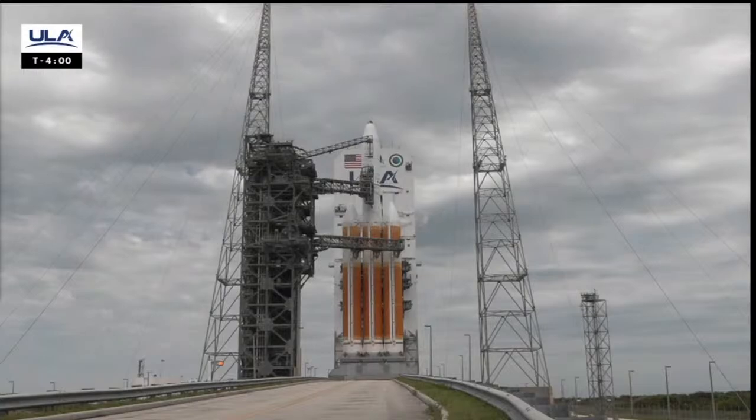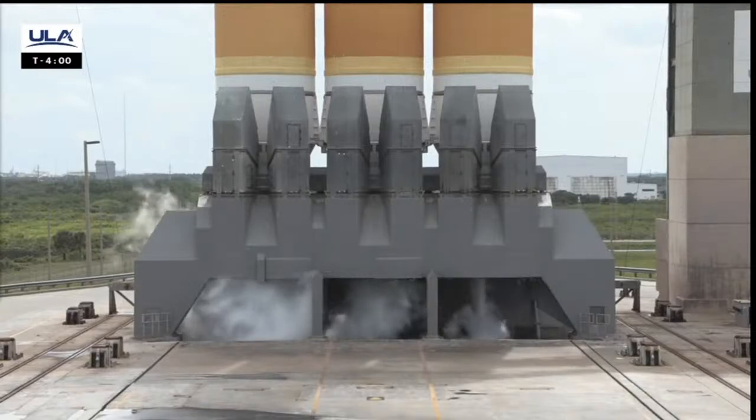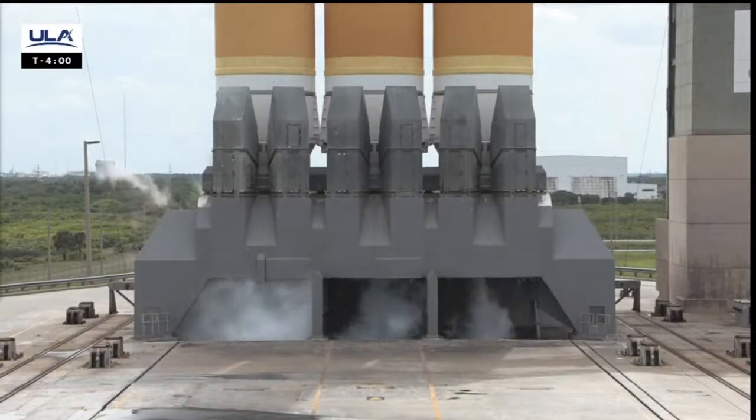This is Delta Mission Control at T-minus 4 minutes and holding. The planned hold has been extended. We will pass on more information as it becomes available.